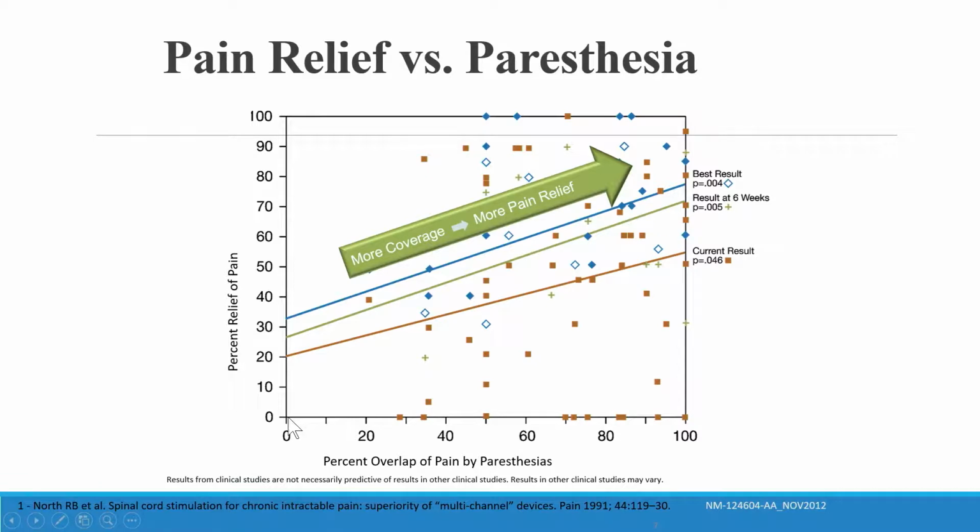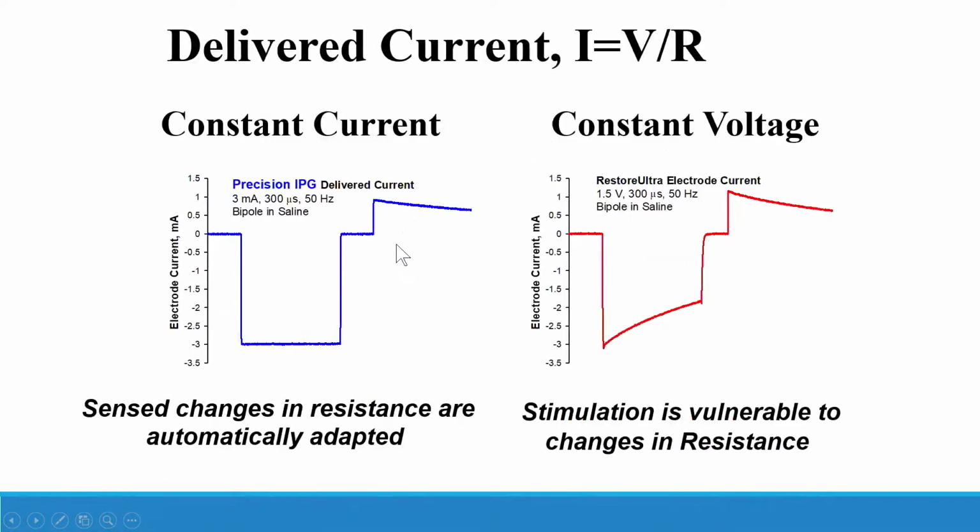But this study, in a way, showed us that there is no relationship between paresthesia and pain relief. People who have 0% coverage of the pain area still have 30–40% pain relief. And as time goes on, this relationship actually decreases from 70% to almost 50%. And what interests me is that these are the people here who had 30–40% coverage of the painful area with paresthesia and don't get pain relief, or did get substantial pain relief.